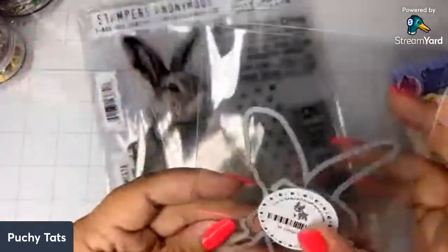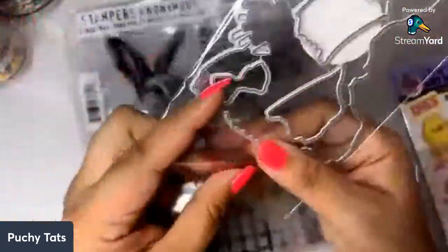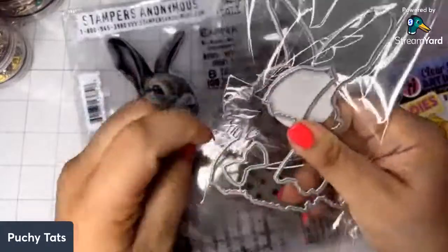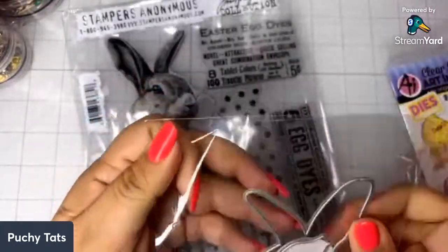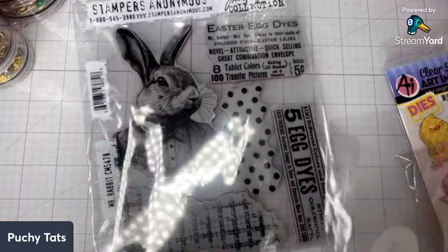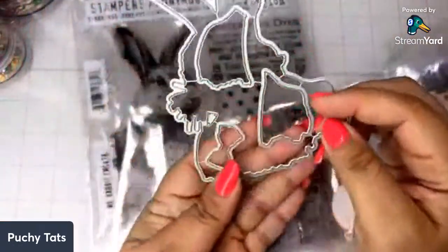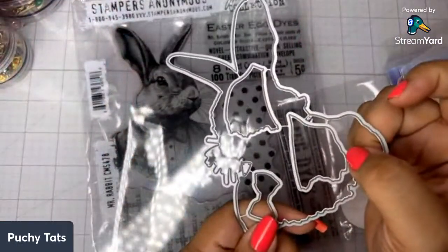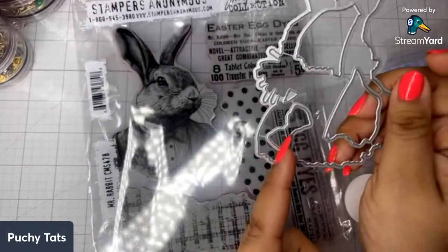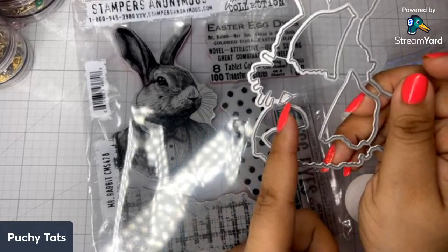And with the die set, let me show you guys what you get in the die set. So I ordered this weeks ago, and it took a long time to come in. It was a pre-order. So you can get the silhouette that cuts out the bunny. Let's see, what is this? I'm not sure what this is for. I'll have to look on the site. This is definitely for his bow. This is for, I don't know what that little triangle is for.